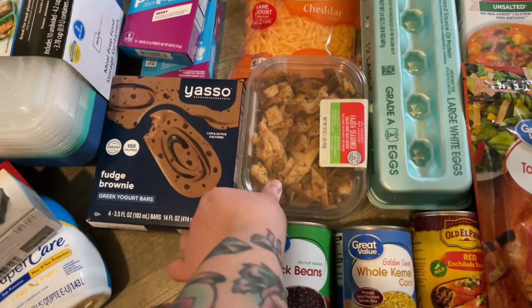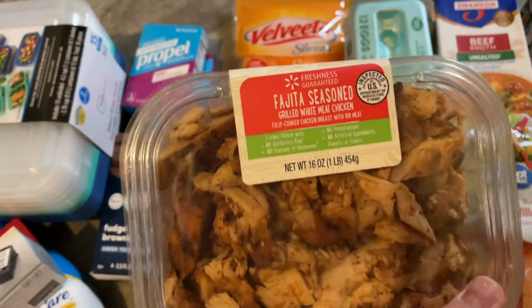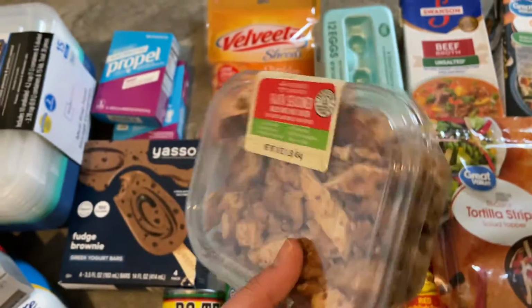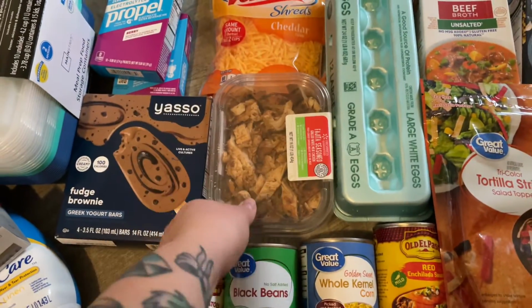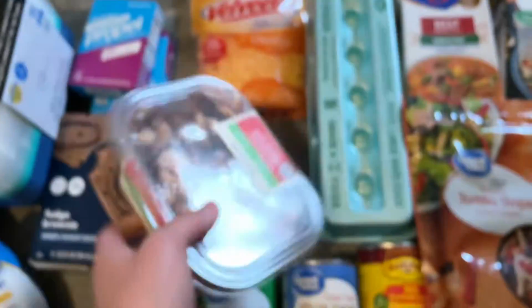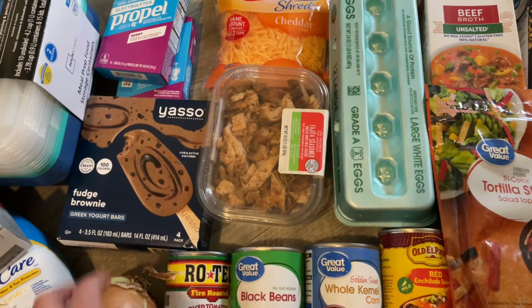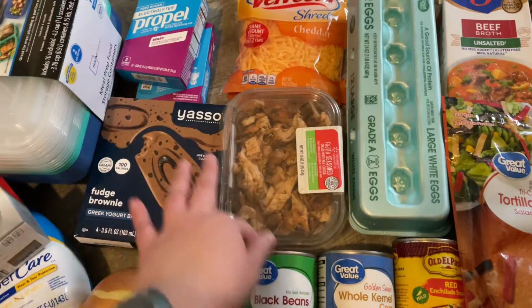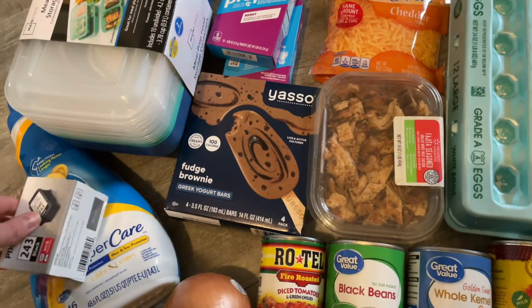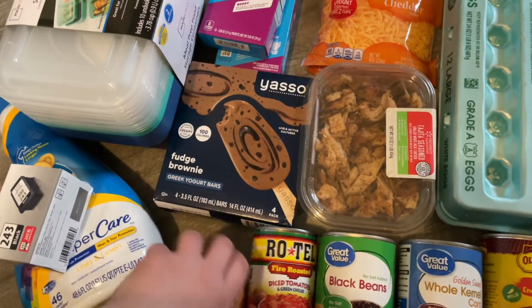And this, they had fajita seasoned chicken. So I was like, ooh, let me get that. Y'all, meal prep does not have to be hard. Her recipe called for a pound of chicken. I got a pound of chicken, so yeah, convenient and easy. So boom, done. Got me some ice cream, fudge brownie. That sounded so good. I've been craving chocolate, so yeah.